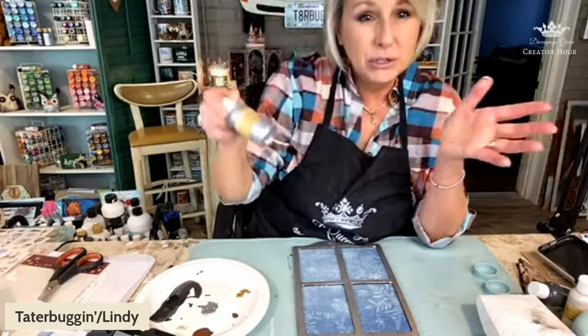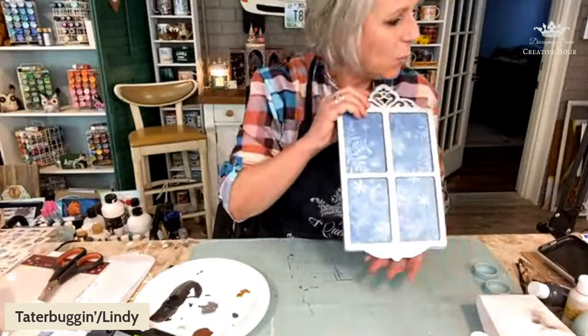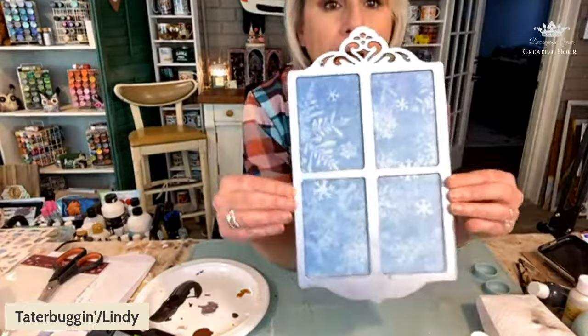So let's see. Cindy's saying you did it on one of your leaves. You crackled a leaf. I did, and it worked. That's right. But did I put the metallic on the bottom? Do you remember, Cindy? Did I put the metallic on the bottom of the top? But look how... I don't even care. Look at that. And they're saying it's beautiful, so pretty.